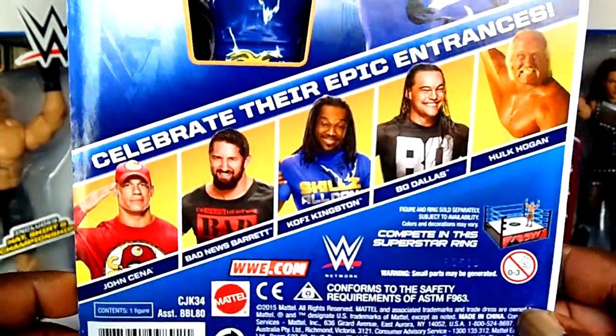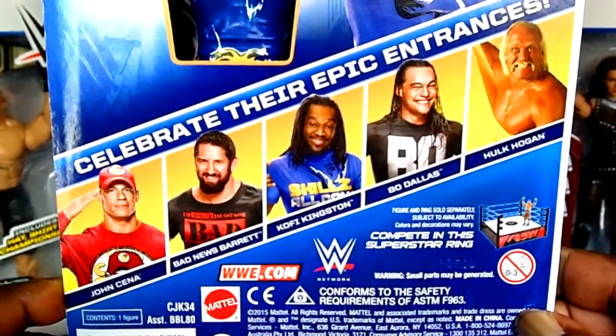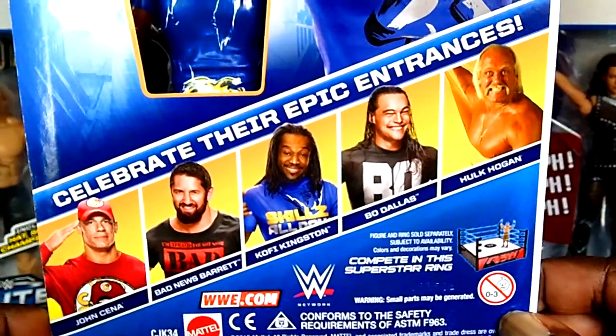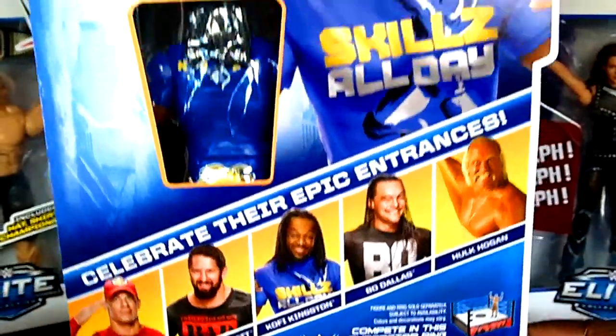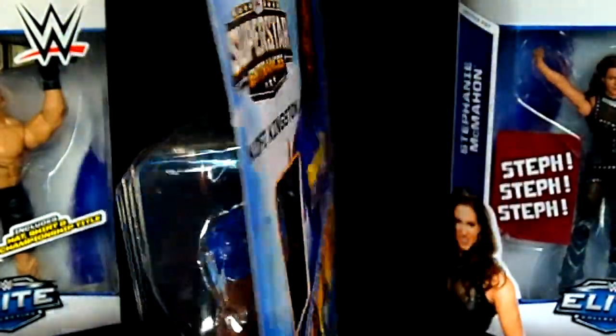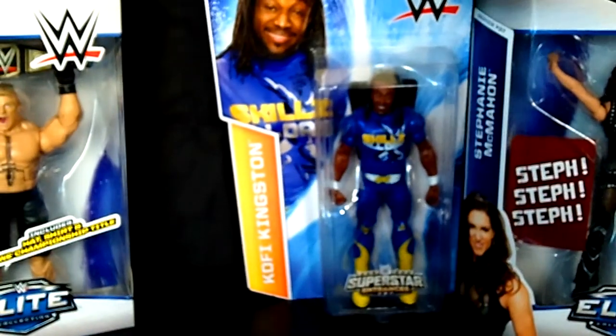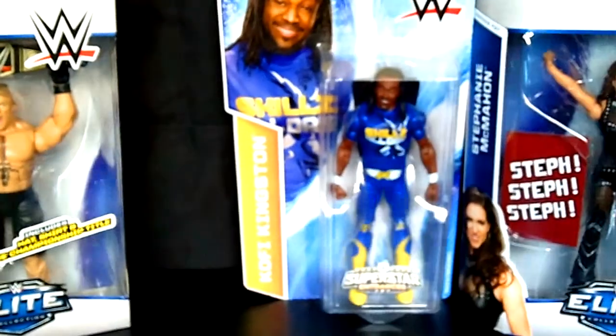And here are the rest of the figures in the wave. John Cena, Bad News Barrett, Kofi, Dolph Ziggler and Hulk Hogan. And they did have all of them, but I just picked and chose the ones that I wanted. And I picked this bad boy up because, I mean, the colors are awesome. And I'm a big fan of all these wrestling figures right here.